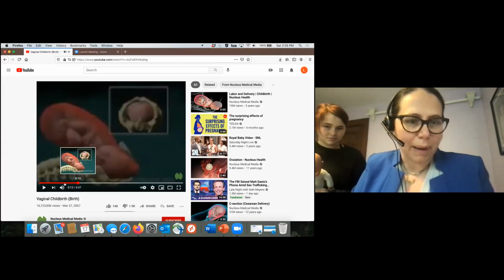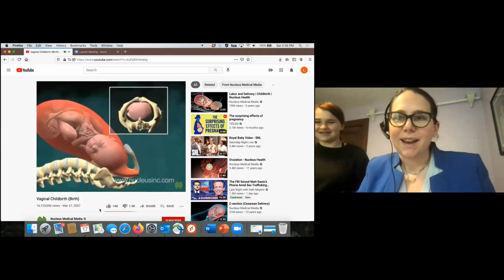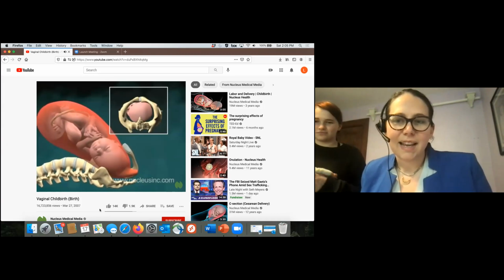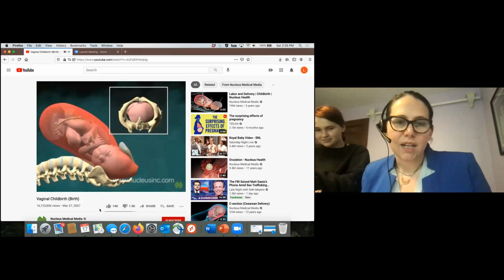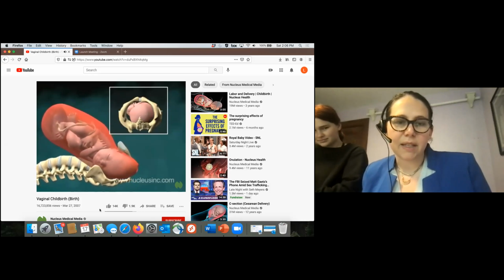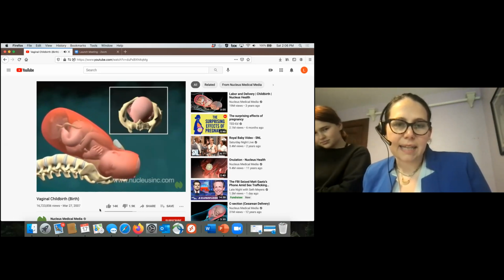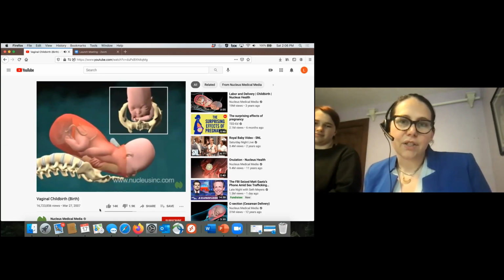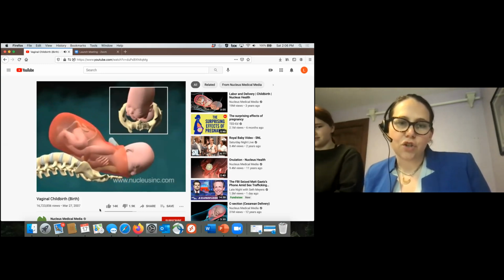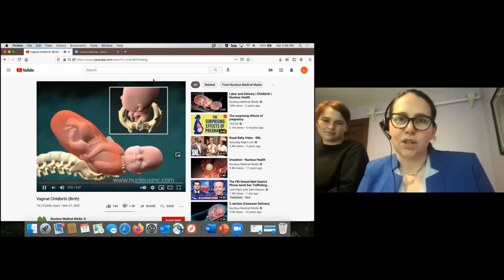All right, so hold on, we'll back up. Our baby goes back up the birth canal. Here we go. So here our baby engages in the pelvis. It descends into the pelvis. It internally rotates to put its face back by the sacrum to make that first turn to get through the shape of the pelvis. Then it extends its head to get around the pubic symphysis. And then it externally rotates to get that shoulder under the pubic symphysis. And then it expulses out into the world.